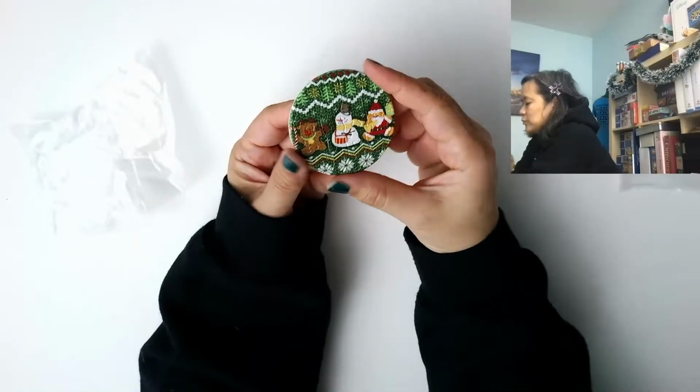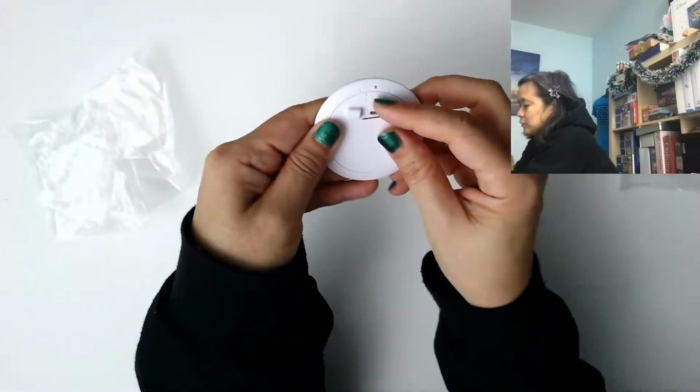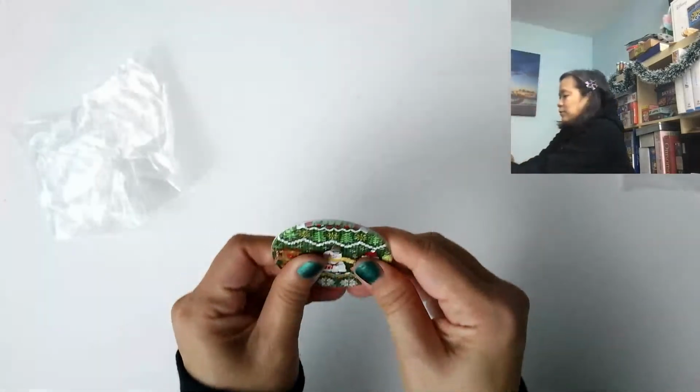If I was wearing a Christmas sweater, then this would blend right in. And here's the pin to pin it. Oh, it's a nice little button. Very cute. Isn't it nice how they keep things interesting every day?